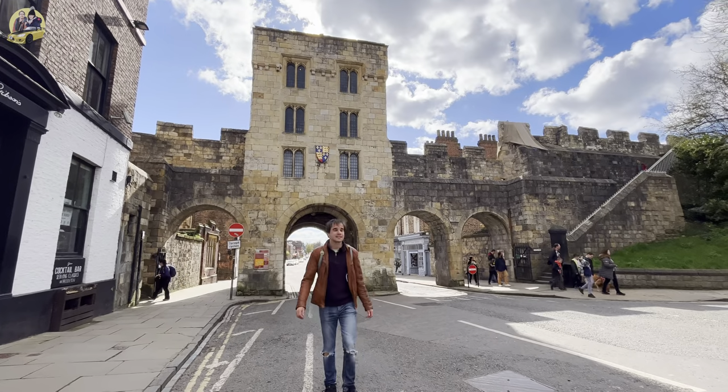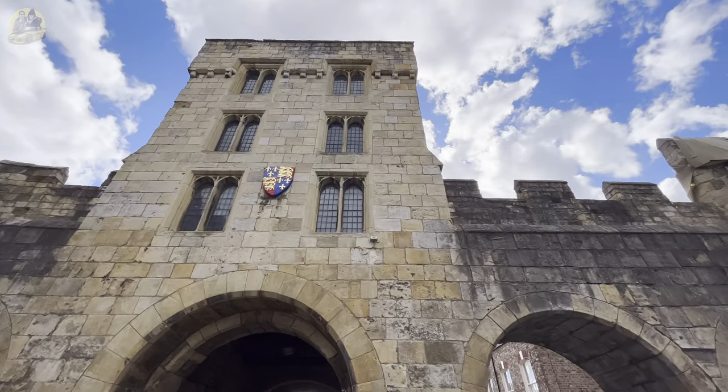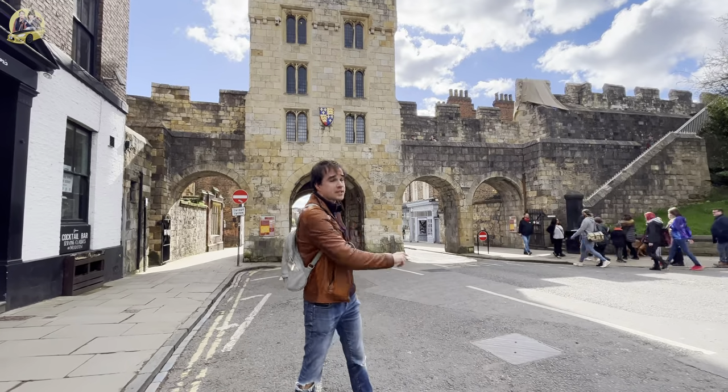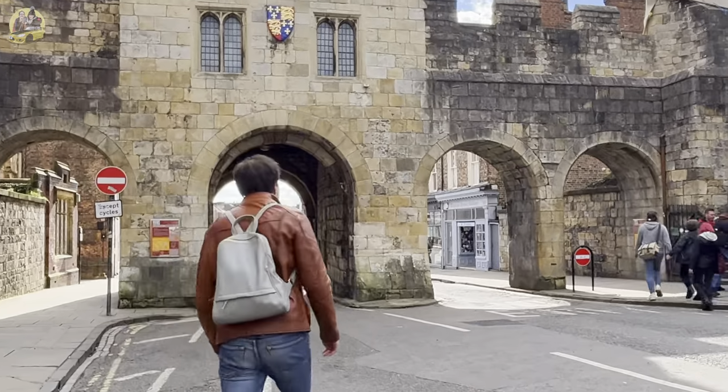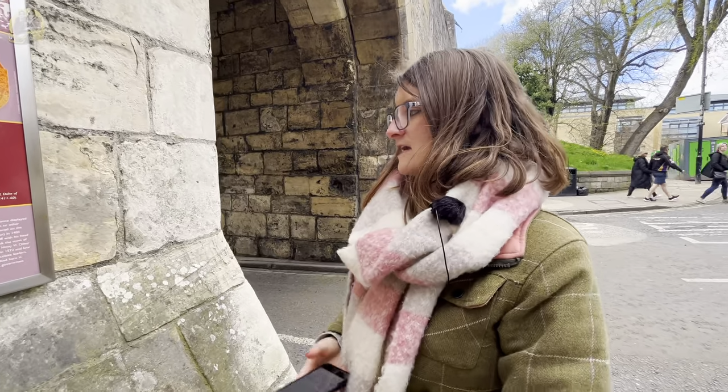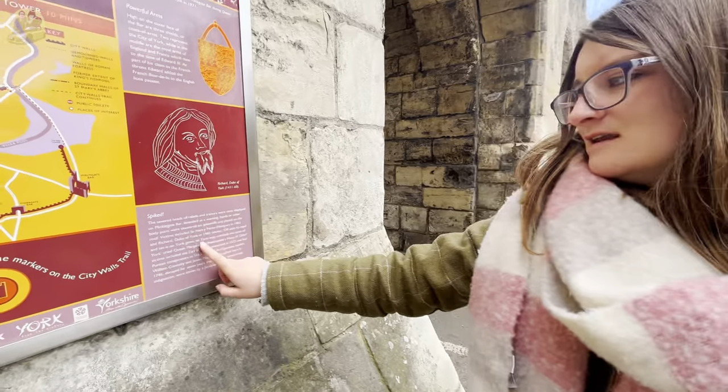Behind us is Micklegate, and this is where the Duke of York was executed in 1461. And it's our start point to walk around the city walls. So let's go. We got our facts wrong, didn't we? Yeah, so Richard of York was actually executed. Don't point to the sign, there's no sign.